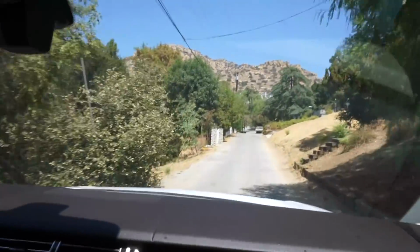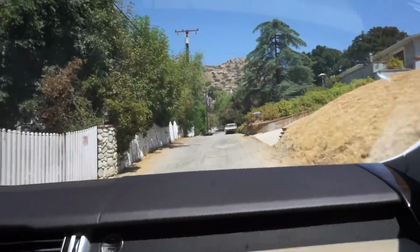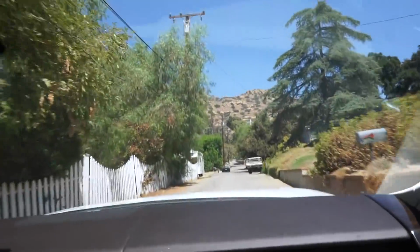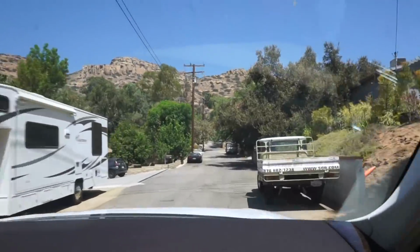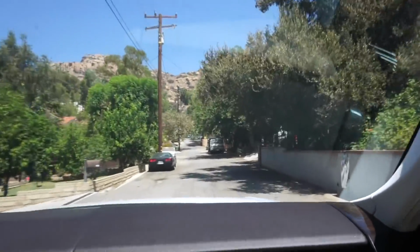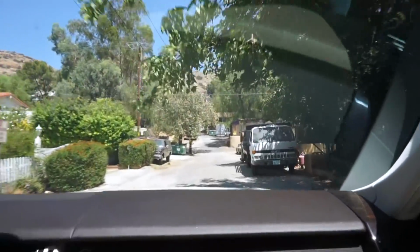Ty, where are we going? We went from that beautiful neighborhood to, I don't know, somewhere in the canyon. It's a little off the cut. Slightly. What area is this? This is Chatsworth. What are we close to? The hood.